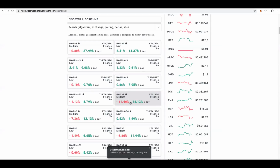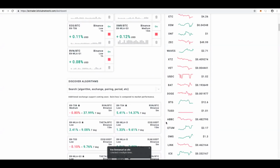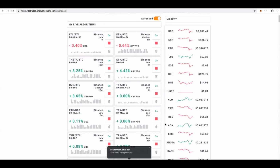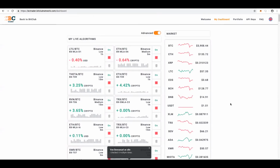Real quick, got a couple questions on here. Okay, so you can access BC Trader on your mobile phone just by logging into your back office. Yes, it is available. I know there's something that doesn't work on Apple. I think it's the advanced mode. I forget exactly what it is, but something doesn't work on iOS, but that'll be worked on.